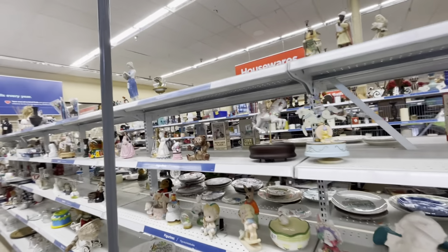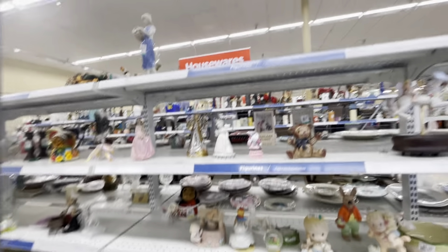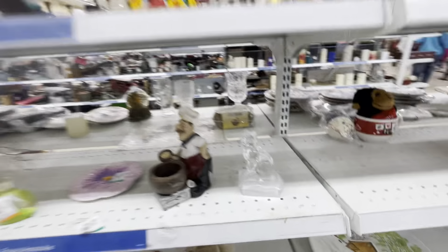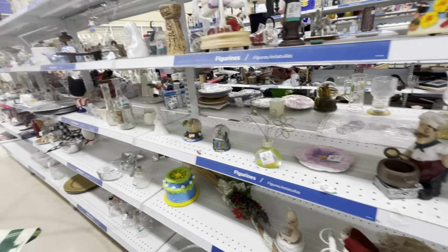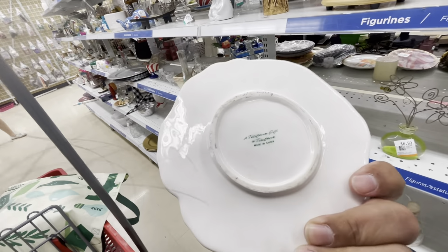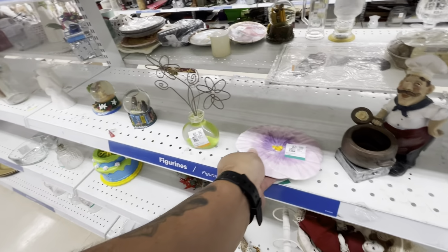All right, I am trying to find some knickknacks, some really good stuff to sell, especially glass. Saw some nativity stuff. I think that cat's been here for a while. Still the same chipped ear. Alrighty then. There are a few things that I ended up coming across recently. Ooh, look at this. Teleflora? No thanks, but that is pretty.